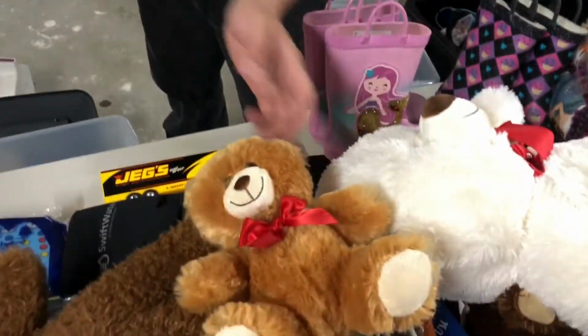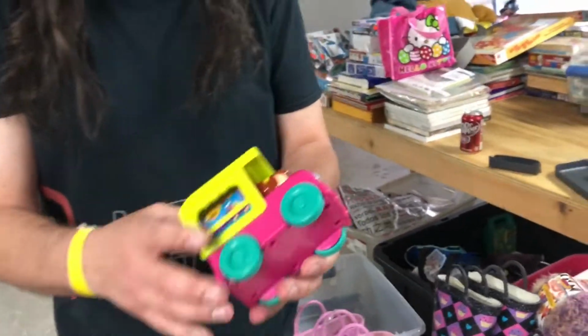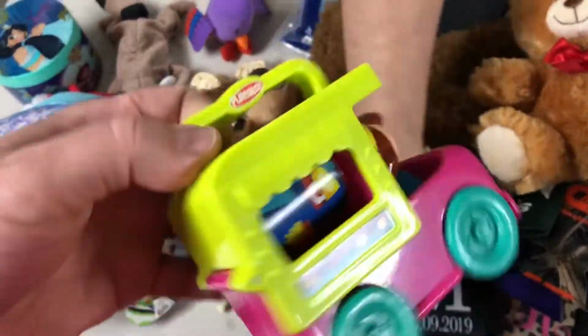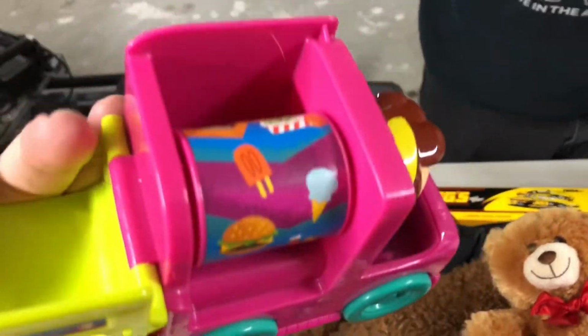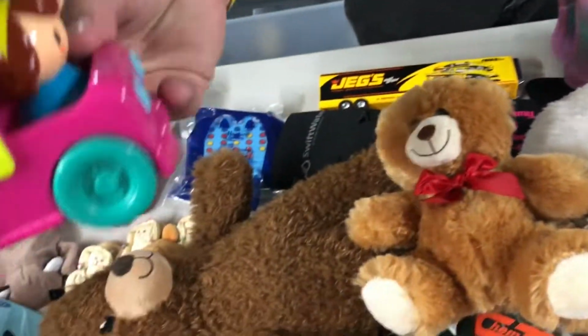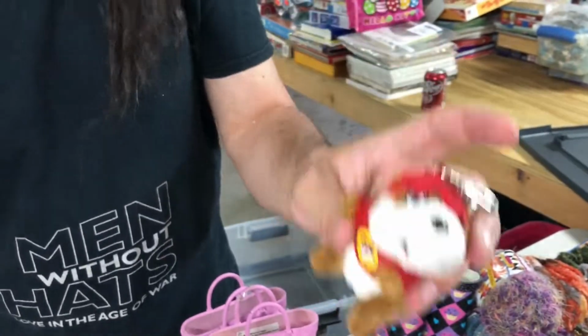Another sort of weird one. I don't know what this was, but it's Play School, so I grabbed it. Let me look. Let's see. It's pretty heavy. I guess it turns or something. Wait, no, something opens. What? Hold on. Huh. Does it move? It's like a food truck, I guess. No, it doesn't. Okay. Yeah, a little Bucky's beaver. You know, that might go online. It's one of those things you just don't know.